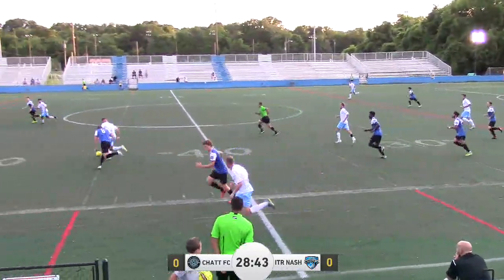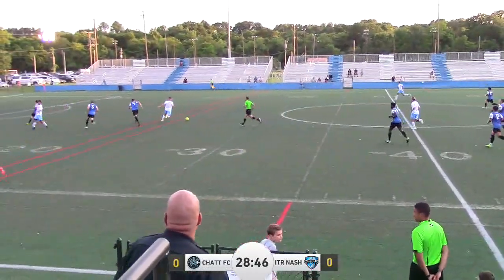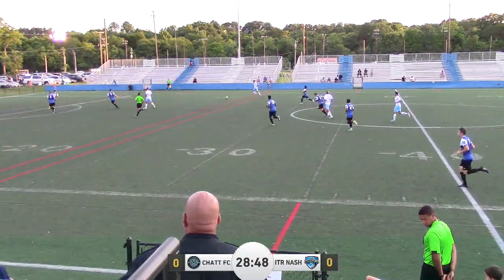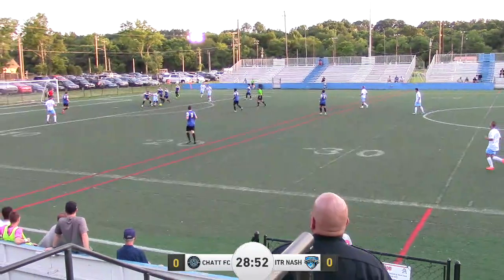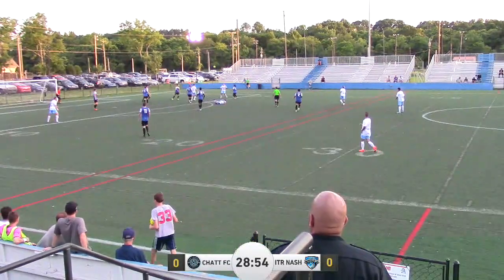Charlie Clark. Shields down, and it's 2v3 for Chattanooga. Clark's going to be patient with it. Give it out to Santiago. Back into Clark, but he can't get the touch. Santiago with the shot.